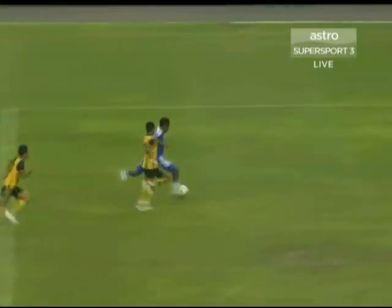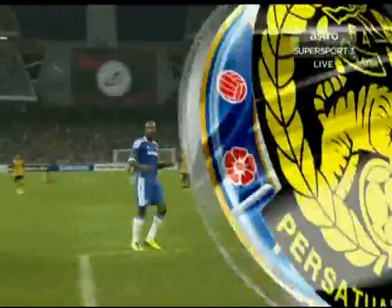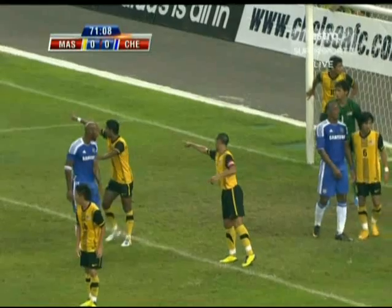Sturridge does everything right, goes back across the keeper. It's a big hand, you called it right. He stands big, makes a super save. That one is top draw. But Malaysia looking like they're tiring as we enter the final 20.